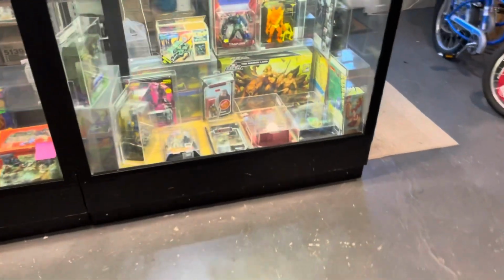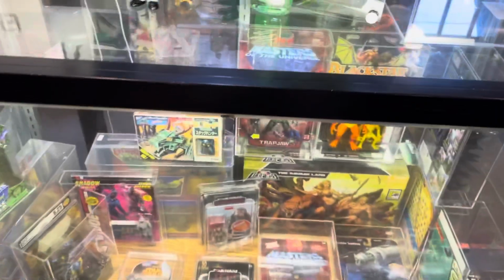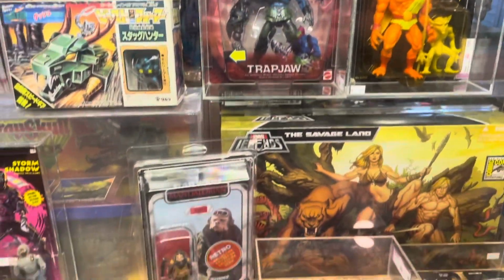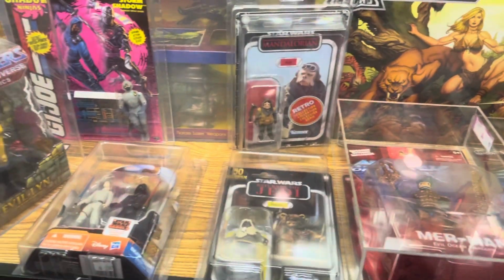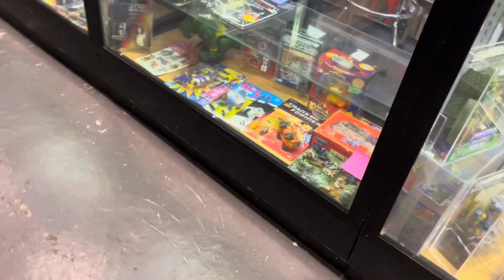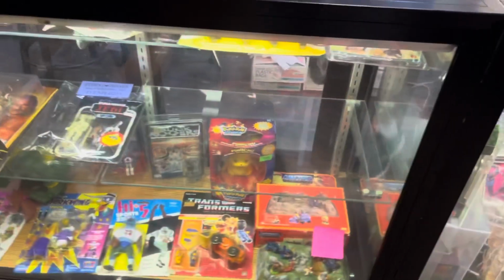Here's their glass display of just various things. Some of this is signed. Yeah, signed, graded. It's very neat.